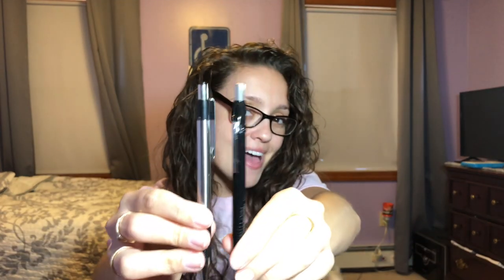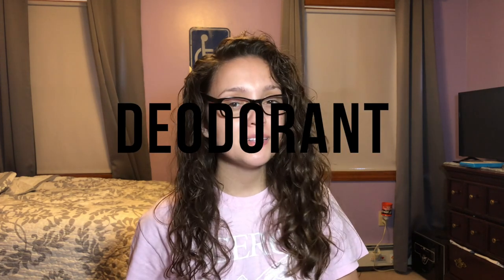Next thing that you absolutely need when you are printing your notes, some form of whiteout. Last but not least, pencil and pen. Now, as you know, I go to school in the Caribbean, so probably the most important thing that you should always remember to keep in your bag, deodorant. Specifically men's deodorant, ladies, because it is just so hot there, so you'll thank me for that one.